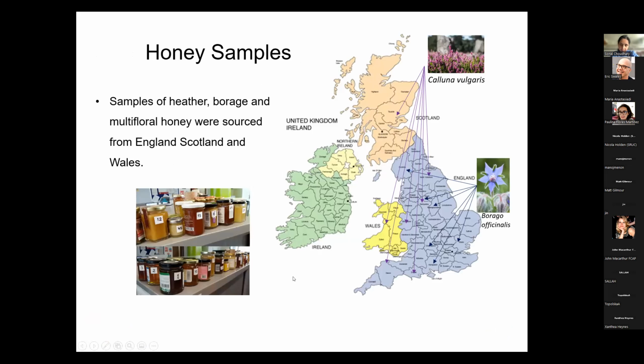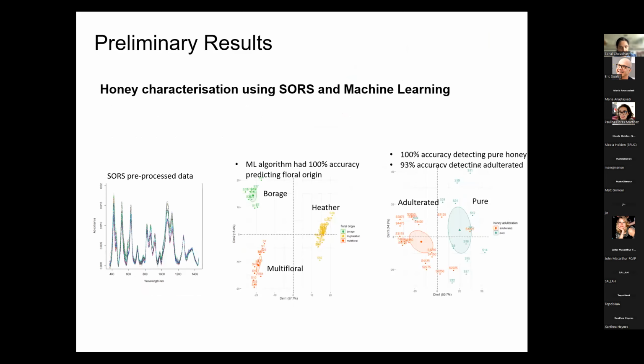Just to give you an overview of the work we've done so far. When we did the first scoping project, we focused mainly on UK honeys, and particularly we wanted to characterize the monofloral honeys in the UK. We focused on heather and borage, which are the most important monofloral honeys in the UK. We tried to source these honeys from around the UK.